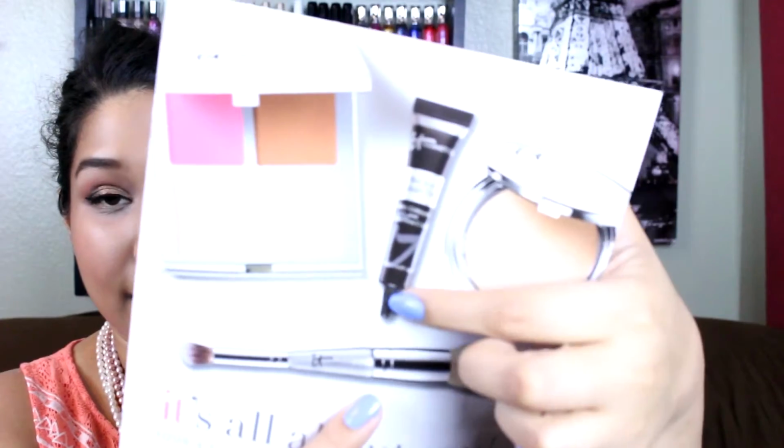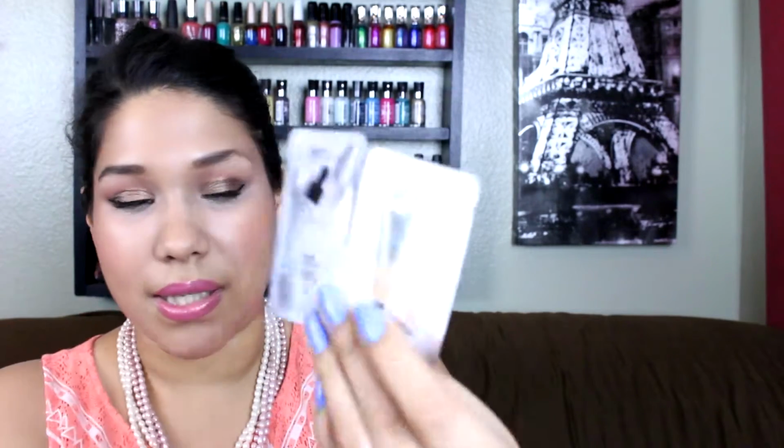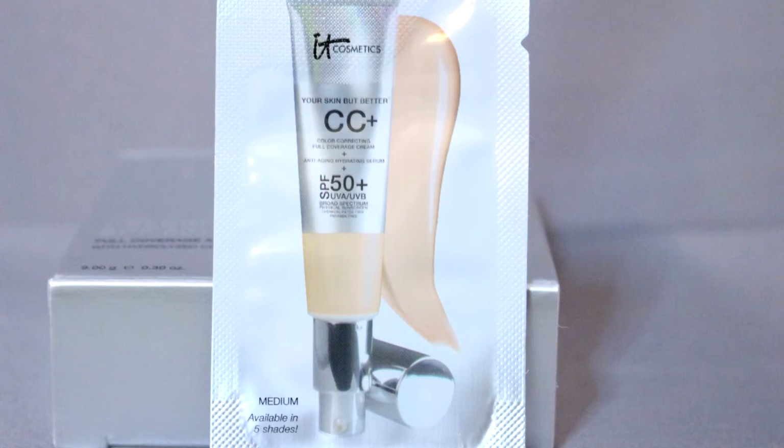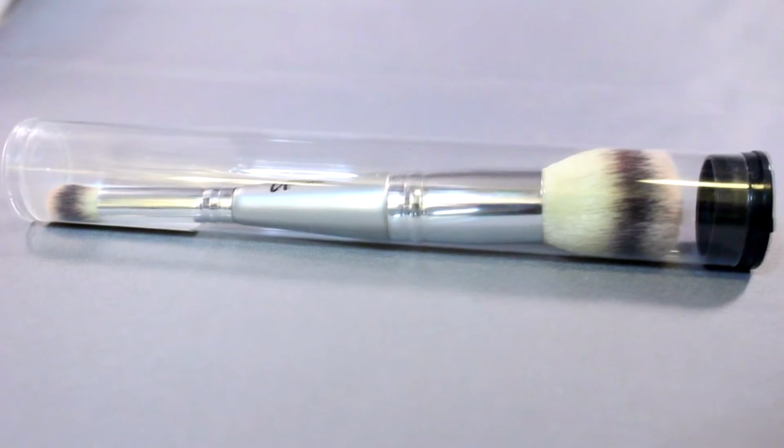So this kit comes with, you know, like a blush palette, bronzer, and a brush, the concealer, and the Celebration foundation powder with SPF. So it has like 4 items. It also comes with 2 little samples of the IT Cosmetics number 50 serum collagen veil anti-aging primer, and then it comes with the Your Skin But Better CC cream, and this is, I believe, the original CC cream. Next, it comes with the Heavenly Luxe Complexion Perfection brush. I believe I have this brush, but it's in a different color, like the barrel is black, and this one is silver.